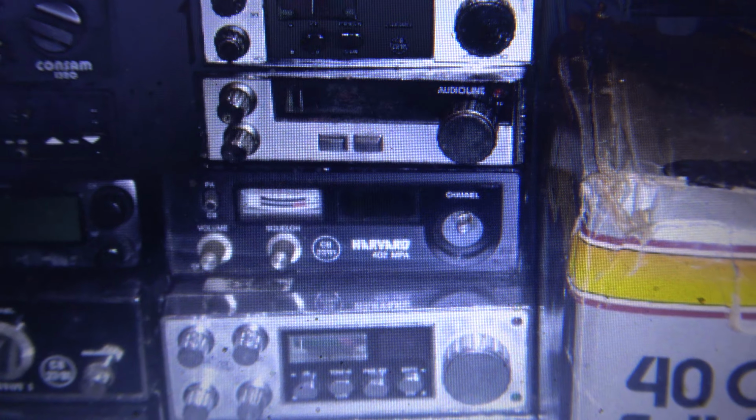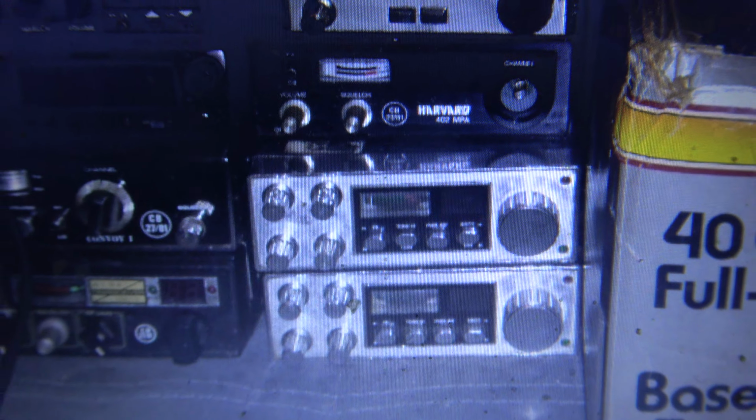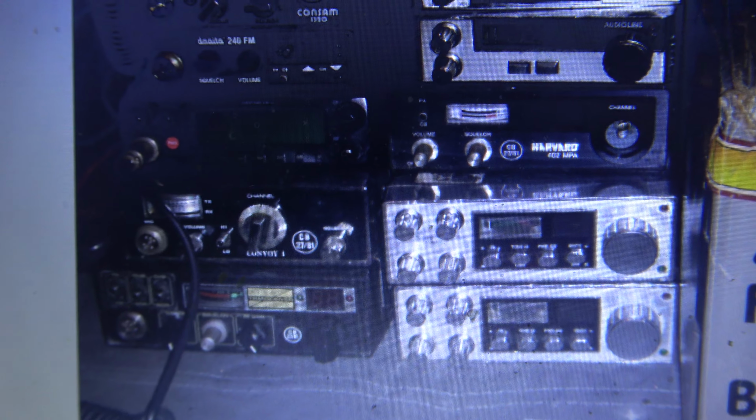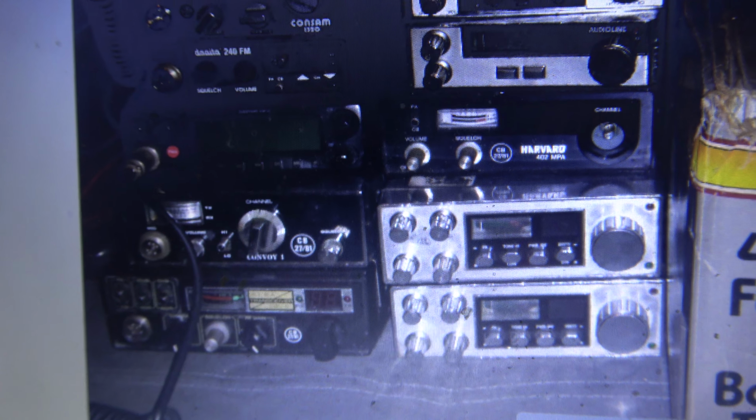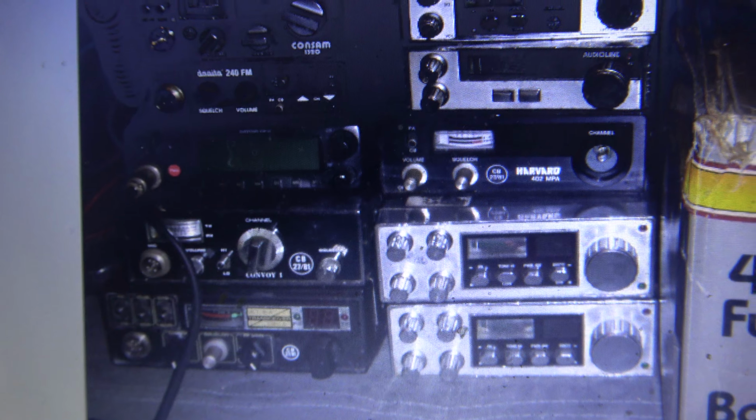Oh, that's nice, isn't it? Harvard 402 MP. What we can sort out on these will be sorted out and sold on, because we've already got everything here already in our system. Bearing in mind we have one radio of every type ever made for reference.